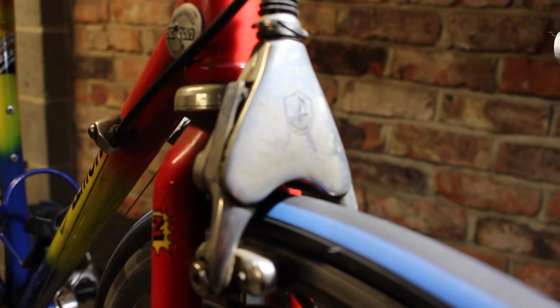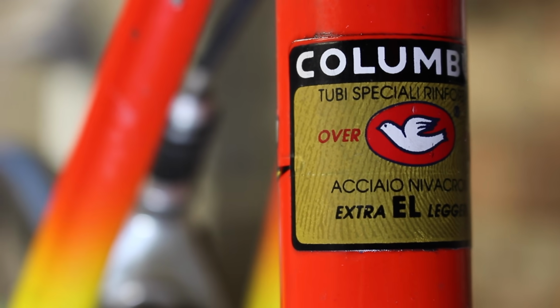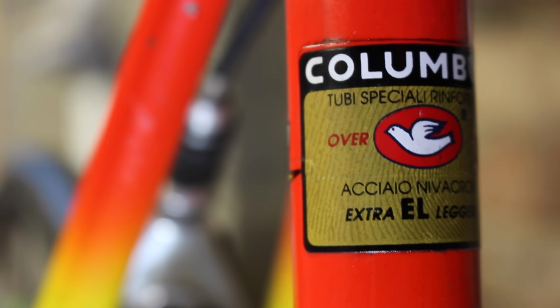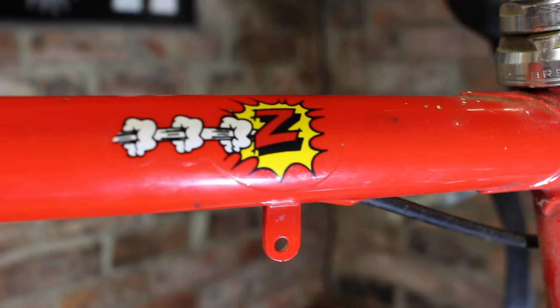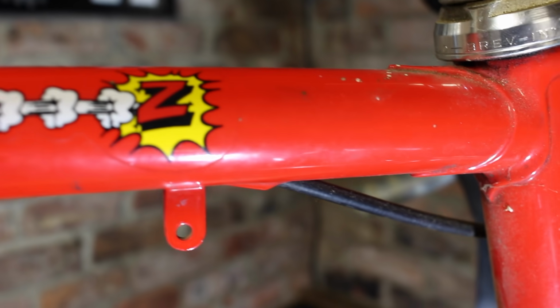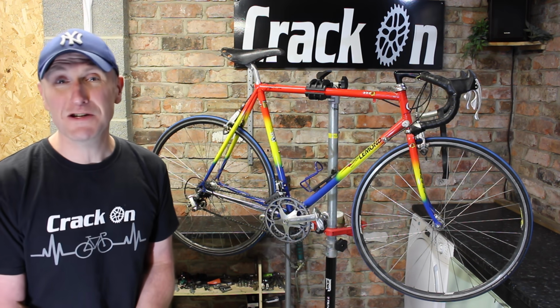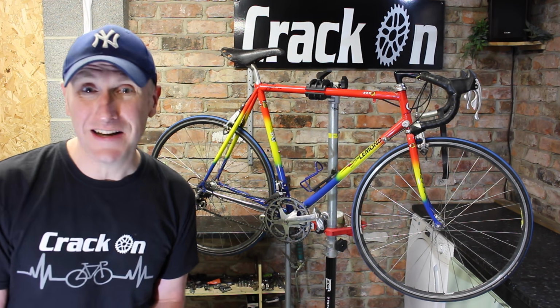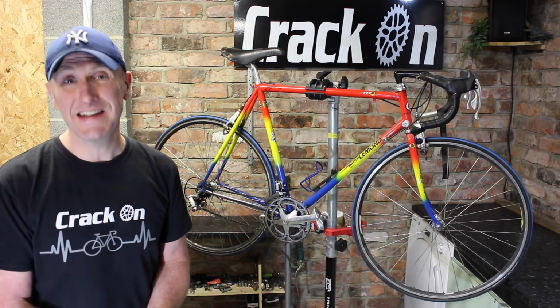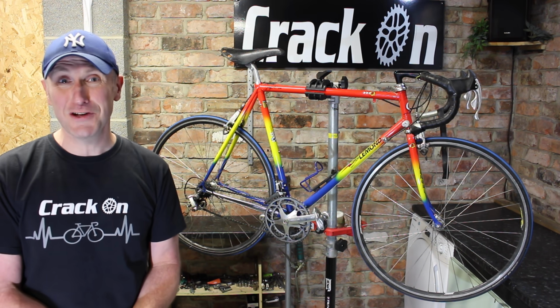The frame is in Z Team colours, made from Columbus TSX oversized tubing, which has caused a lot of confusion. The frames were traditionally made using TSX tubing. The bike, done in these Z Team colours, holds a very special place in my heart. That 1989 Tour de France was very special indeed. It was probably the reason why I got into cycling in the first place.